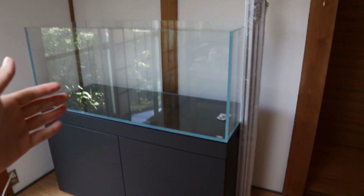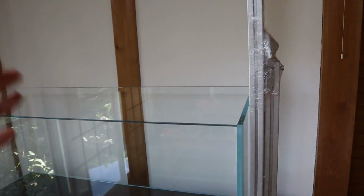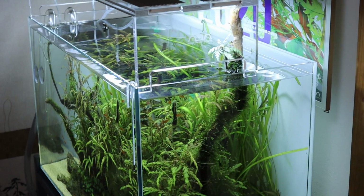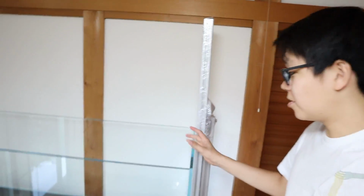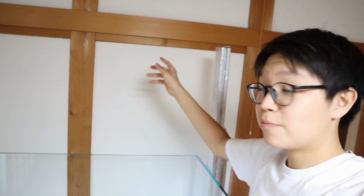So some of you may be wondering, why on earth do you need a light stand that's so tall? And why not just get a light that mounts on the glass, kind of like the 60p, which has just turned on right now? Why not get something like that? And that's because I intend on getting lights that don't have those mounting legs, whatever you call that thing, and I plan to get lights that have the strings. You have to hang them from up above.